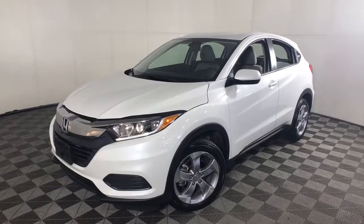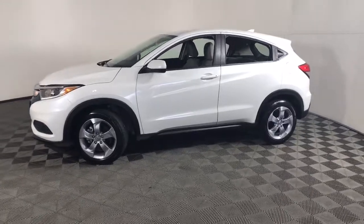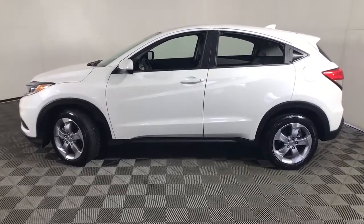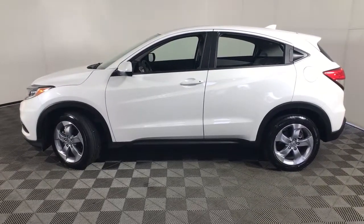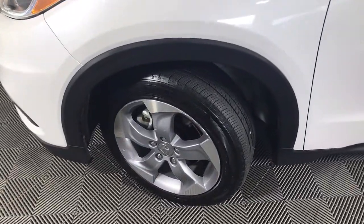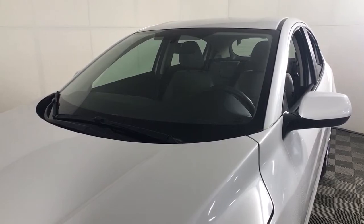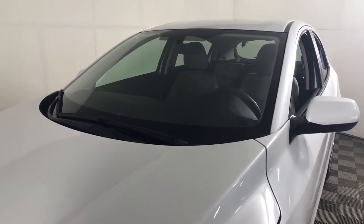You will love the features of this 2019 Honda HR-V. With less than 15,000 miles on the odometer, this vehicle stands out from the rest. Prepare to be amazed at the clever cargo solutions, agile handling, safety technology, and bold style of this HR-V. This practical, comfortable mini crossover was designed with your active lifestyle in mind.